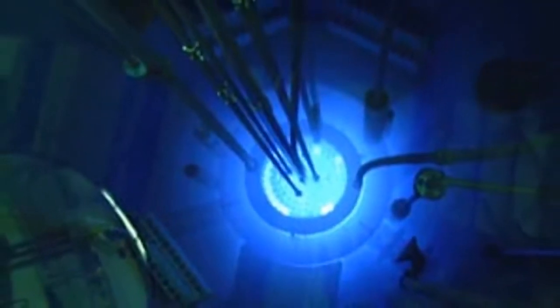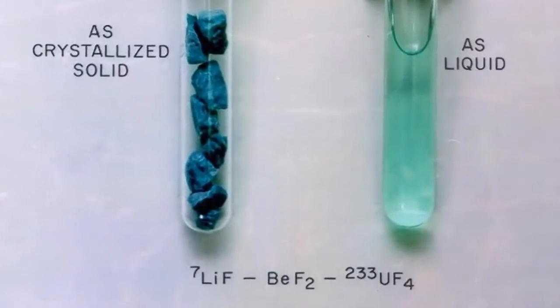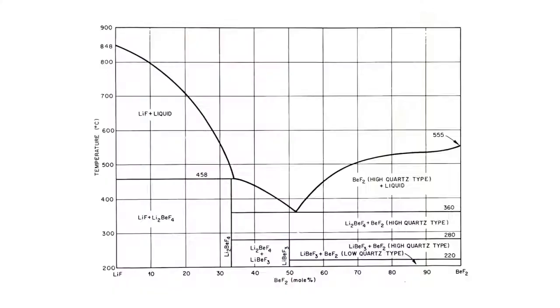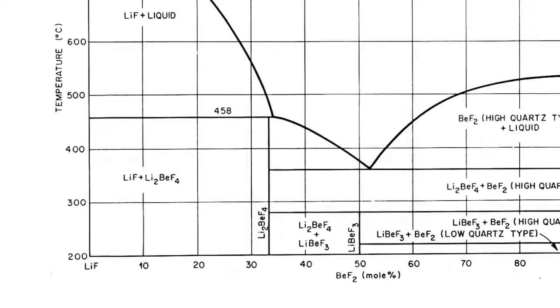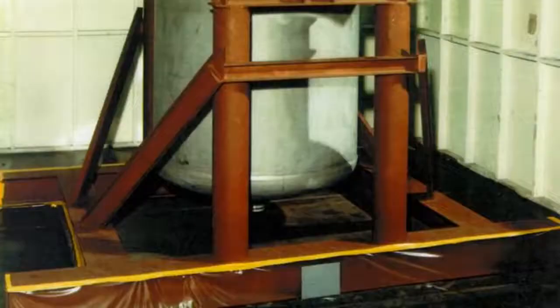It's not based on water cooling, and it doesn't use solid fuel. It's based on fluoride salts as a nuclear fuel. You have to heat them up to about 400 degrees Celsius to get them to melt, but that's actually perfect for trying to generate power in a nuclear reactor. Here's the real magic. They don't have to operate at high pressure.